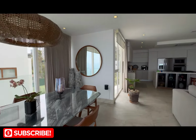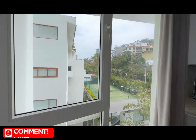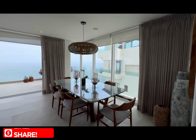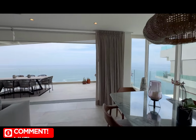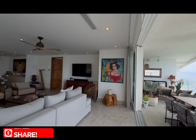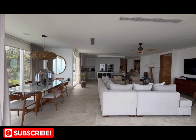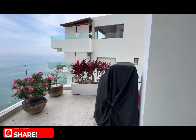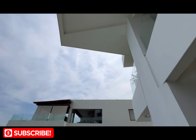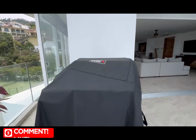I want to show you also just the views that you have off of the living room. You're looking into Sayan Beach. They're Sayan Tropical. They have a tennis court over there, and then you're gonna get into the views. But before we walk outside, let me show you one more view of just what this common area space looks like here in the condo. They have a really big, almost two-story size covered rooftop here. So when it's raining, you have no worries.